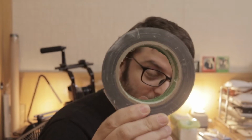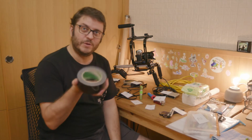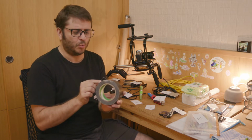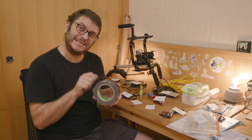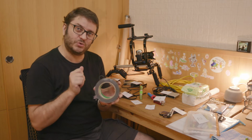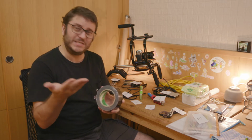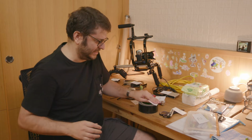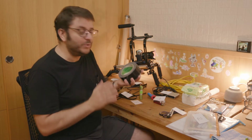Gaffer tape is what you need. This is the most common one, the black one. You could also use a smaller white one that you can write on. Doesn't stick that much. Very useful when you need to identify media cards, for instance. Or there's the regular gray, silver gray one. Anyway, you need all kinds of tape.